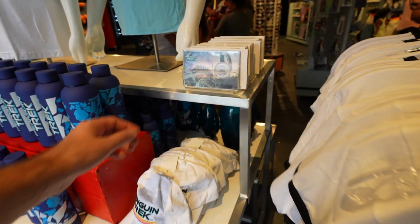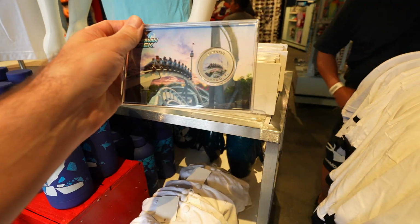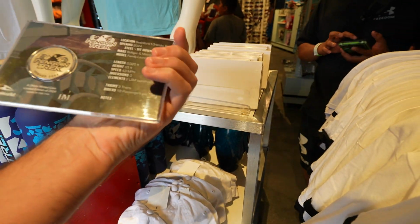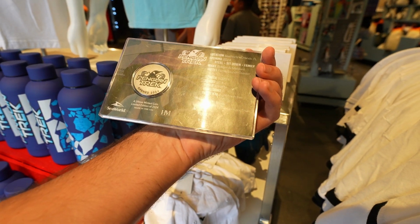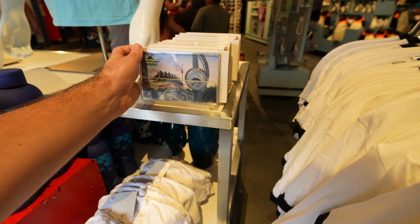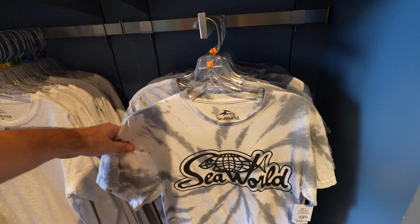But I like it. And then what do we have here? We have like a little token thing, and I don't know what all this is. I was gonna say it looked like a postcard, but maybe just kind of like a little medallion. It does look like a lot of the merch in here is kind of generic SeaWorld merch.